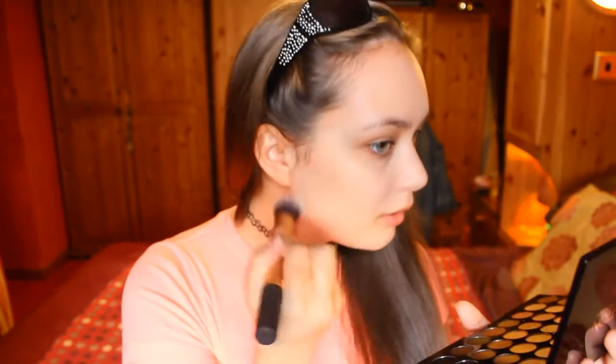I'm sorry if this seems a bit wet or dewy. That is not because of the foundation, it's because I washed my brushes this morning and they haven't quite had enough time to air out, so they're still a little damp. I could do with having a bit more foundation on today, but I want to keep it quite natural, so it's good for school and stuff.